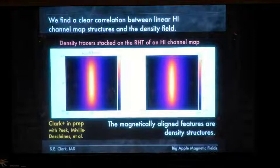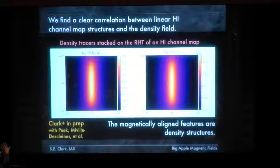So one thing we can do to test whether structures in narrow H1 channel maps are density structures is to measure the correlation with these density tracers, with the FIR dust emission on the left and with the H1 column density on the right. One simple way to measure this correlation is just to stack on the locations of structures in thin H1 velocity channels. And when you do this stacking experiment, you see very clearly that there's a correlation between these linear, magnetically aligned structures in the channel maps and the density field. So these are density structures, three-dimensional structures in space.